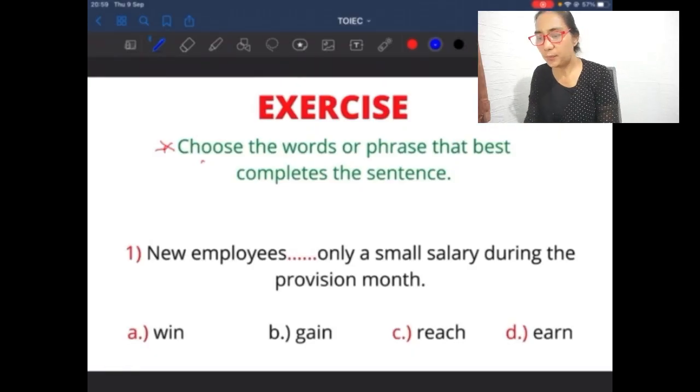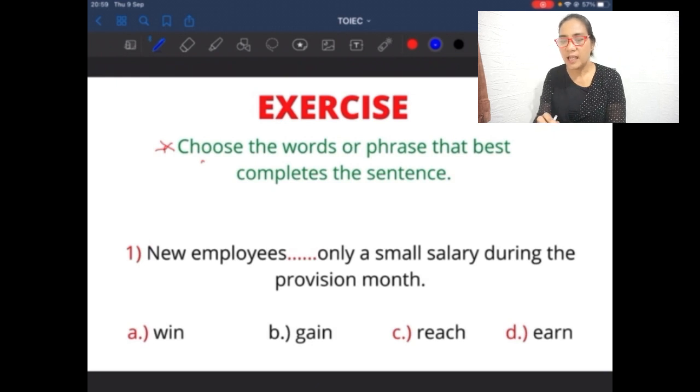Choose the words or phrase that best completes the sentence. Number 1. New employees blank only small salary during the probation month. A. Win. B. Gain. C. Reach. D. Earn. If your answer is letter D, you are correct.